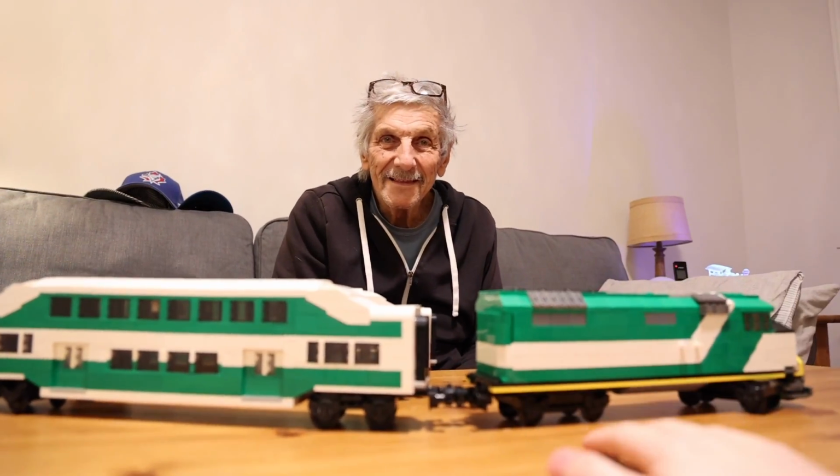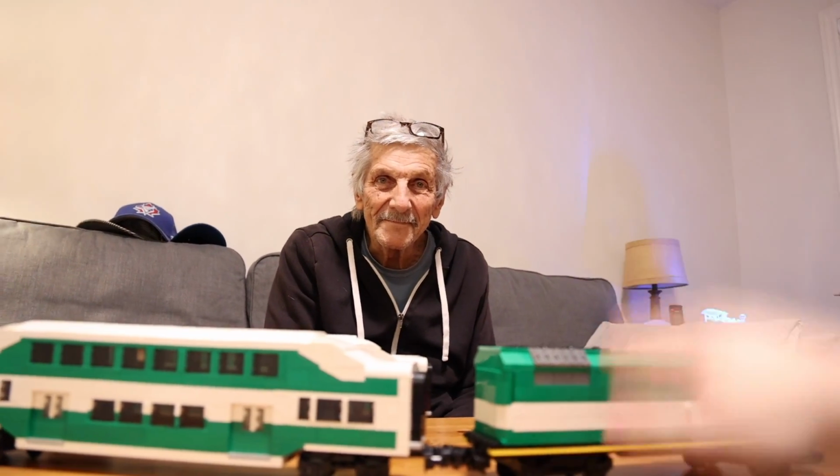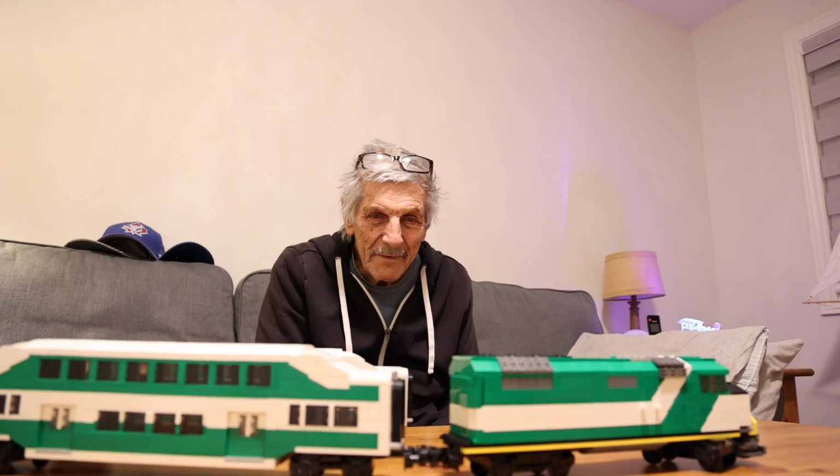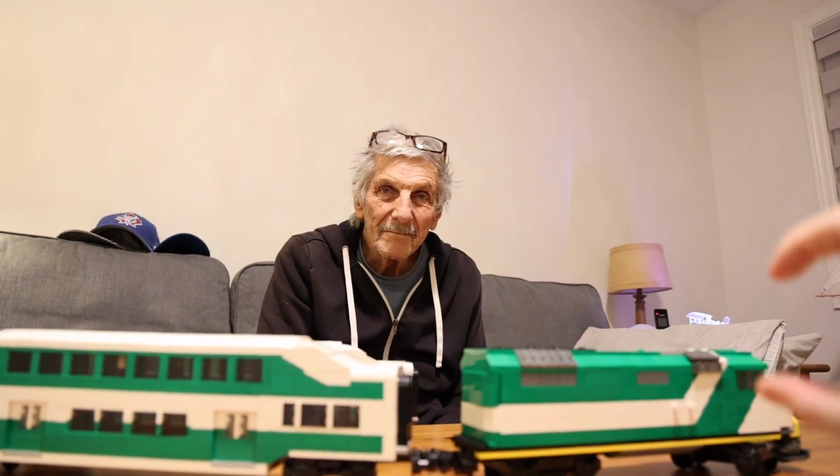Like, LEGO doesn't make this. They custom made this. Every piece they picked out and put on here to make it look like a Go Train. And the guy was even saying we might be able to find decals online to put Go Train on the side and stuff, just like a real LEGO set. Yeah, I'd do that if we could. Yeah, it'd be a lot of fun.